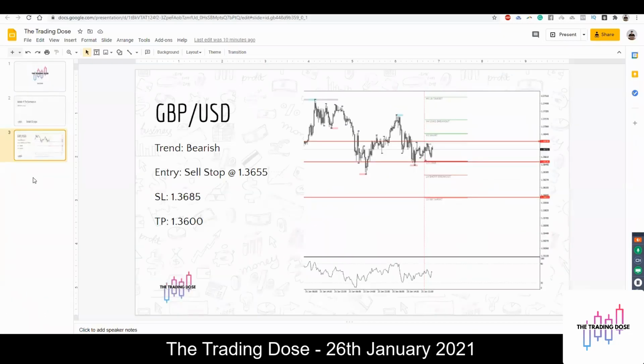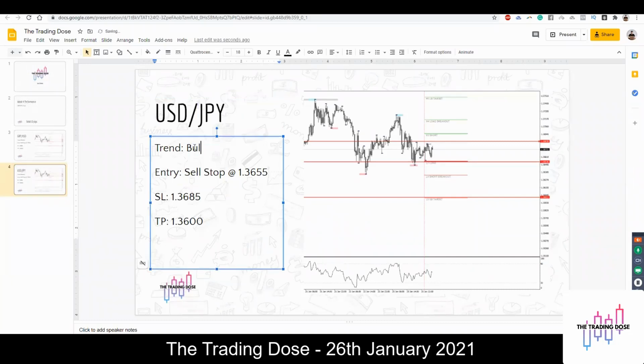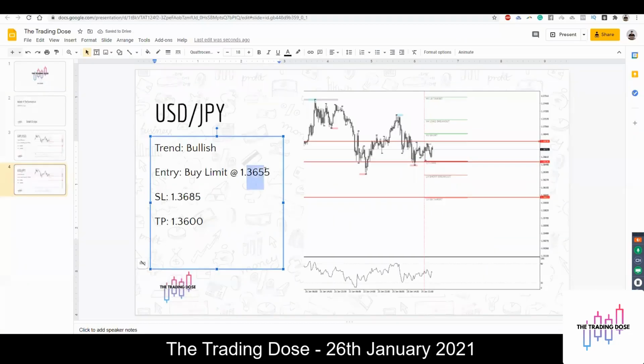Okay, so this second order that we have today is on dollar yen. For those of you who are following me for some time, you know that I'm paying very close attention to the dollar yen. I think that can be a solid trade for this year itself. Okay, so the entry is about 103.60.